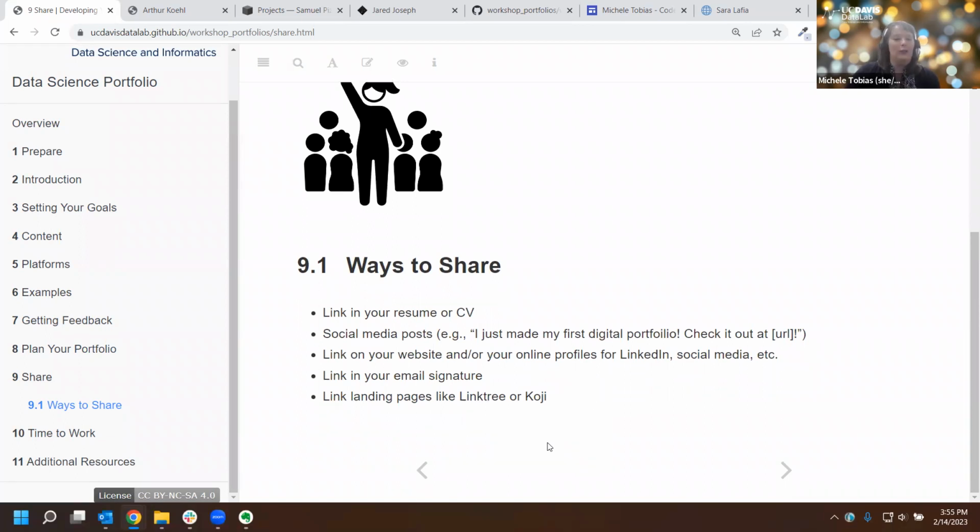So again, just make it public and share it. It's a website, it's editable. As long as you've gone through some feedback process and you've caught the big things, I would say you can always fix stuff. And folks will love to take a look at it. I think mostly they'll be excited to see how you represent yourself.